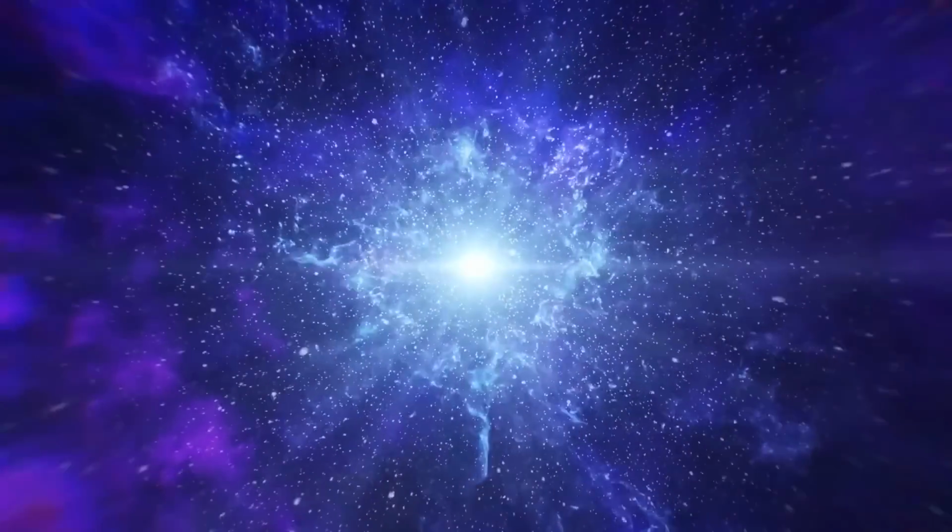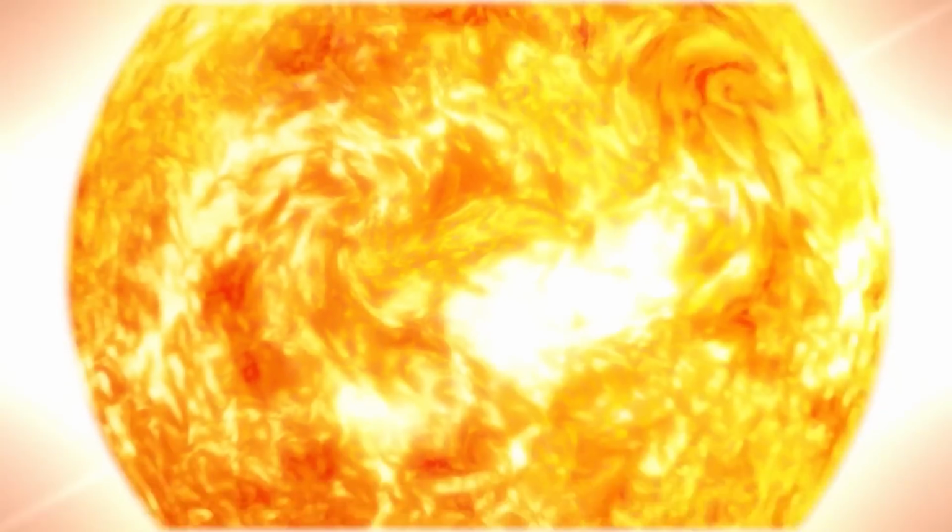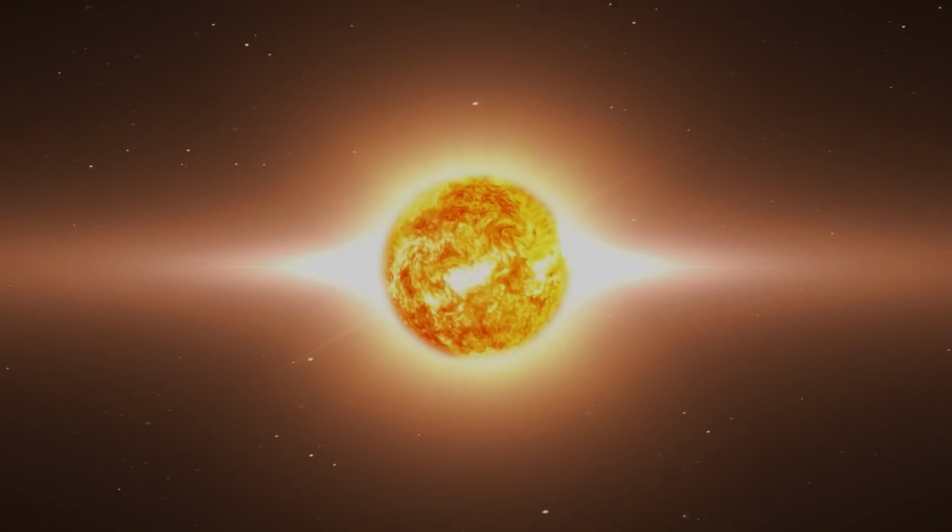So, what is this thing, and what caused its resurgence? Well, there are a few theories. First up, we have the superluminous supernova theory. A supernova is like a star's grand finale.